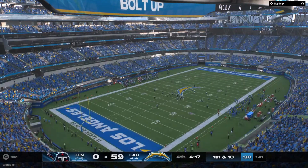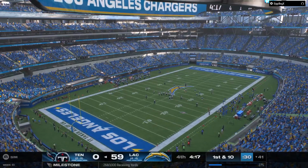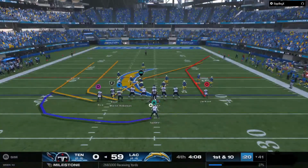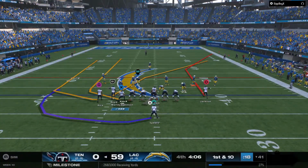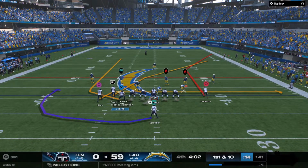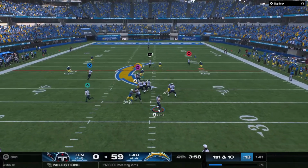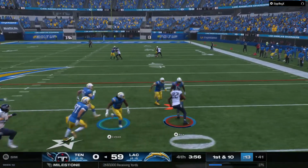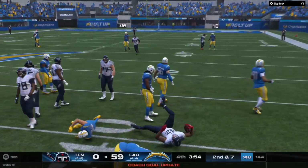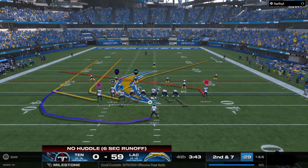These curl routes, he's been running these routes since he was a young kid in Pop Warner football, and I like to call it pulling the string. You've got the defender thinking you're going downfield, and you stick that foot in the ground, work back to the quarterback, friendly to the ball, and really nice job picking up the first down. They go right back to Rice. He's got it again. He'll be taken down rather swiftly after a gain of just 3.